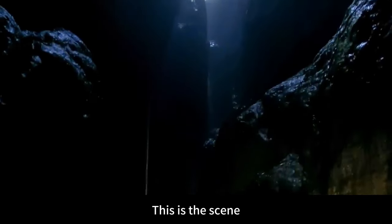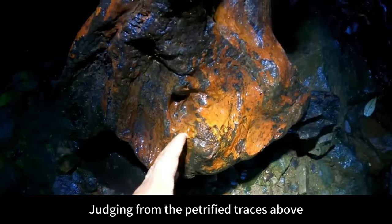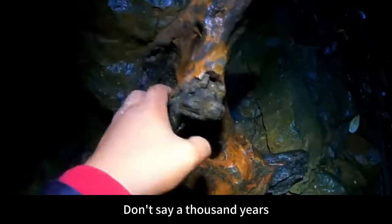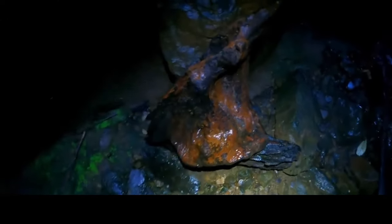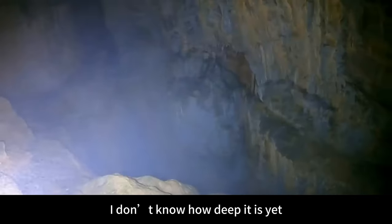This is the sea. This gloomy wood, judging from the petrified traces above, must have been down for many years. Don't say 1,000 years. It should have been around 800 years ago. Very strong. Go further. I don't know how deep it is yet.